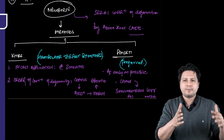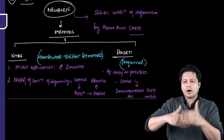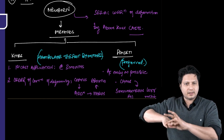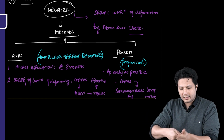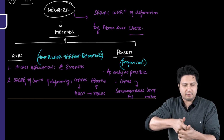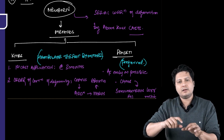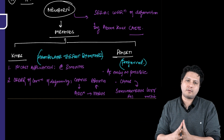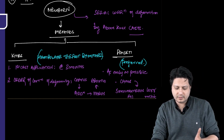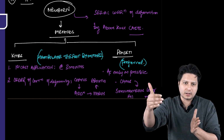Now, the second one is that there is an order of correction in case of Kite's method. When you apply the cast, you manipulate the deformities by correcting them. So first you have to correct the cavus. Second, you have to correct the forefoot, meaning adduction. Then the inversion, and finally the varus. So this is how the correction is achieved, one by one, of all the deformities.